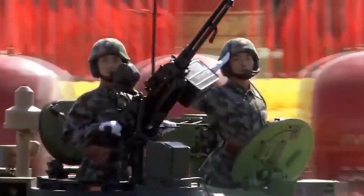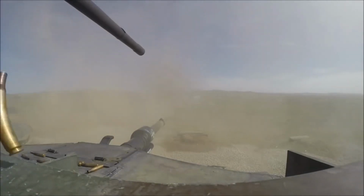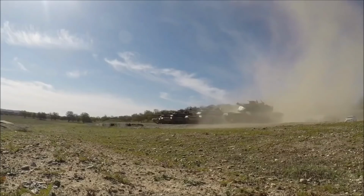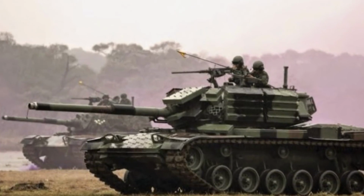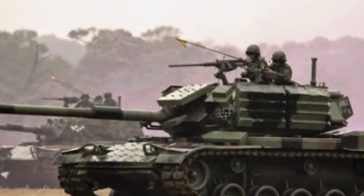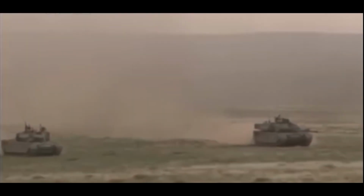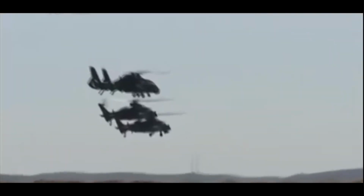Top speed was 65 km per hour, climbing capabilities were 60% gradient, 40% side slope, and 0.8 meters vertical step. It was discovered to be capable of crossing a 2.7-meter wide trench, fording 1.4 meters of water, or 5 meters with preparation.